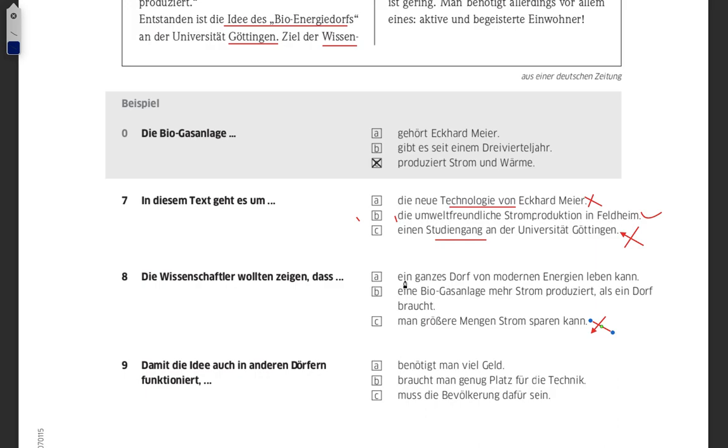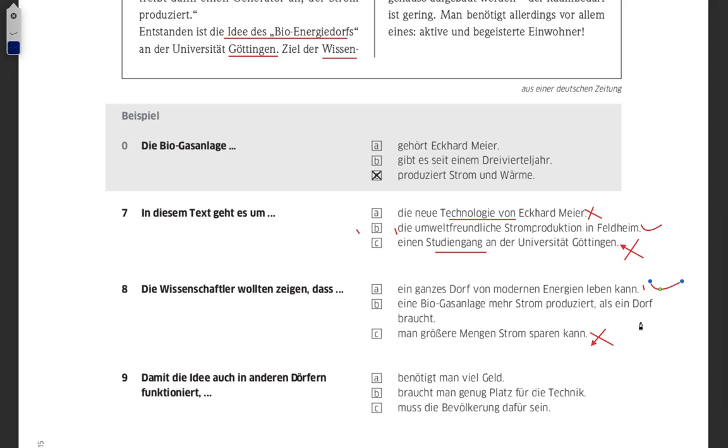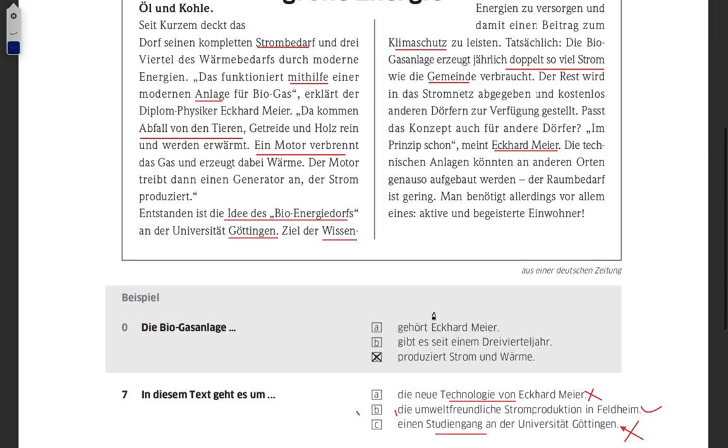Then A and B. Now you have two options. Now you have to figure out the correct answer. A. Ein ganzes Dorf von modernen Energie leben kann. Yes. Ganzes Dorf, a complete village can live with this modern energy. Means the need of a complete village can be fulfilled. And B. Eine Biogasanlage mehr Strom produziert als ein Dorf braucht. A biogas plant produces more energy than a village needs. They said this thing also, but primarily the scientists wanted to show this.